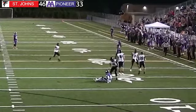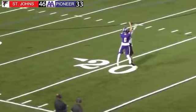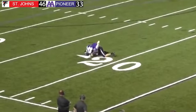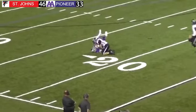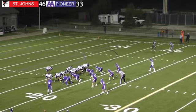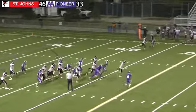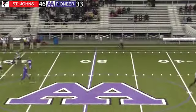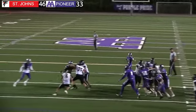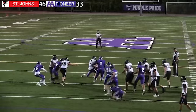3:02 left to go. St. John's with it. At their own 18-yard line, 1st and 10. You figure they're just going to milk as much clock as possible here, as they have a 13-point lead. Now they do have a receiver out wide to the left. Hand off to Miller. Miller trying the left-hand side. He finds a seam. Miller spins away from a tackle as they try to track him down. Wadlington gets him down at the 42-, 43-yard line.